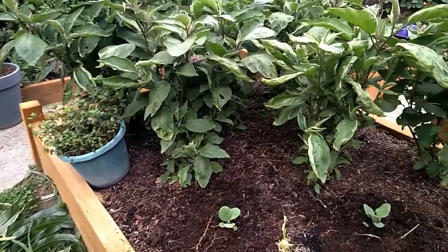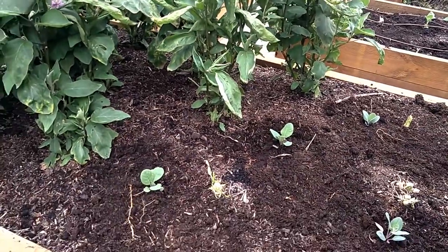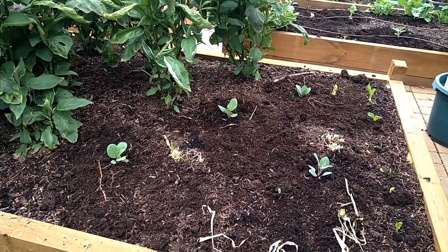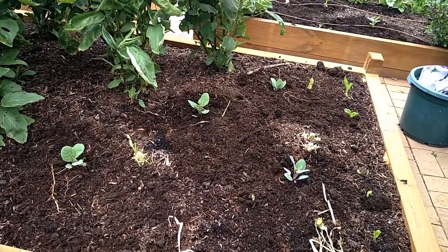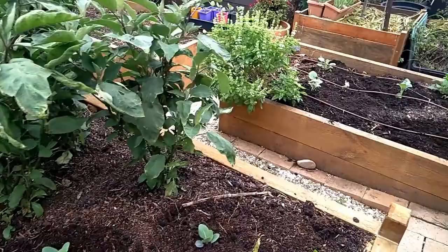So I think that's it. I'm going to water them in later, and I will fertilize them in this garden bed. This garden bed, I filled the whole bed with mushroom compost, I think in the summer, only a few months ago. So I think it still has a lot of nutrients in it. I won't fertilize them. I won't top up any compost for this one.